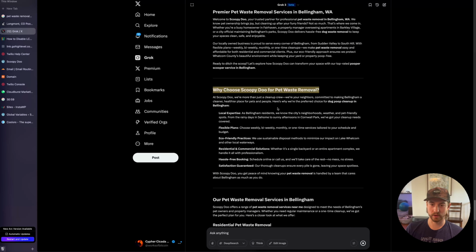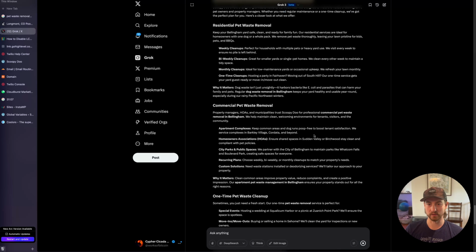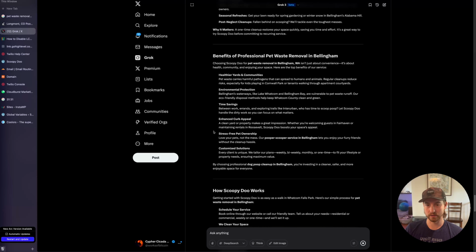We have why choose us. We have our services section for both residential and commercial. I might put these in 2 cards so they can sit kind of side by side. One-time pet cleanup, the benefits of waste removal, and these will probably come with some icons, a clock for time, a leaf for environment, like a cross for healthier, enhanced, probably do some like stars or sparkles, stress-free, smiley face, and then customized solution, probably like a broom or a wrench or something like that.